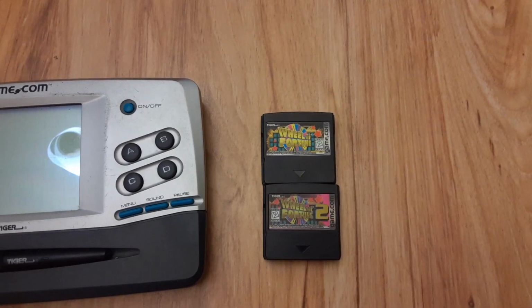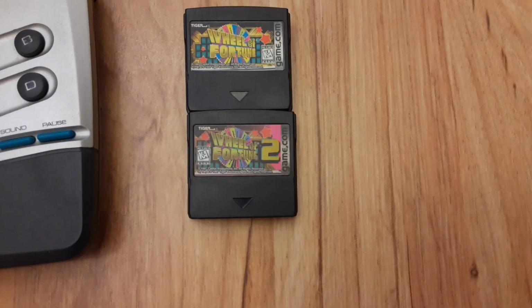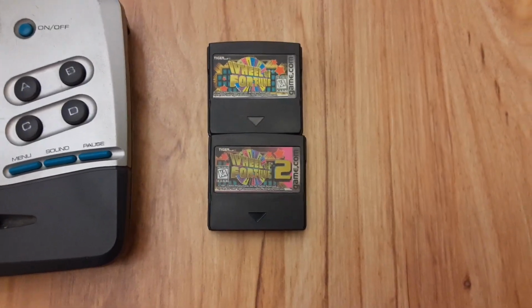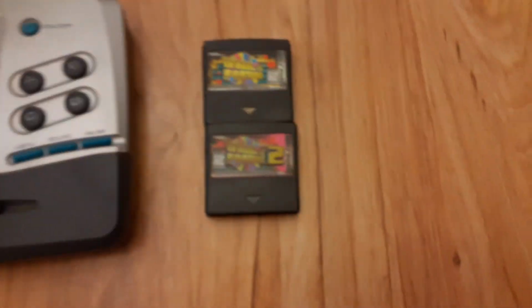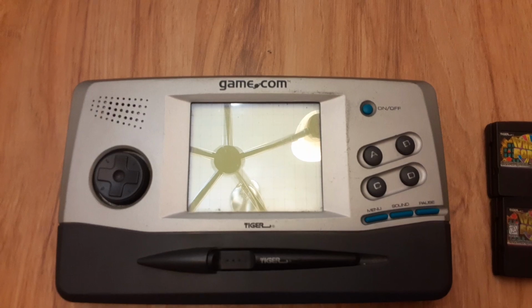And then you have a new and packaged copy. Those can go well into the upper hundreds. It's pretty rare when Wheel of Fortune 2 shows up on eBay as well. So if I were you, just try and grab a copy while you have the chance to. The GameCom system can wait. Those are far more common, but I recommend, if you want Wheel of Fortune 2, get it while you still can.